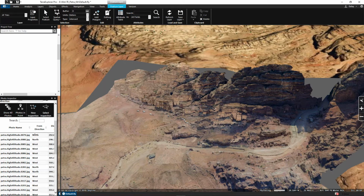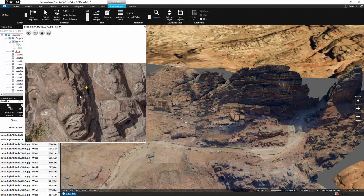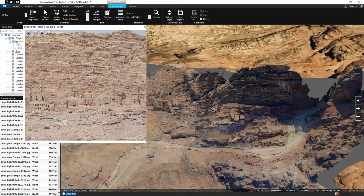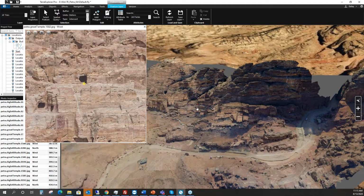So this is one of the higher altitude images. And we can look at the image and see this is a view from the top. As we move away, you'll see this is one of the oblique images in full sunlight that was used to produce this point.